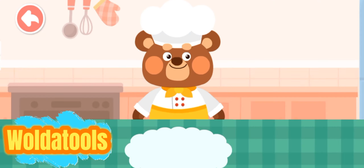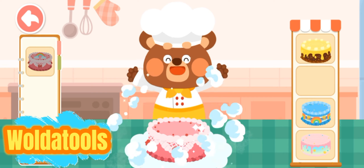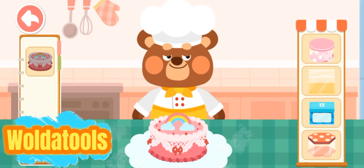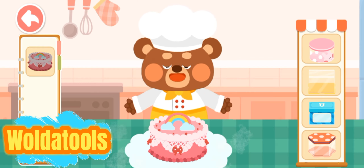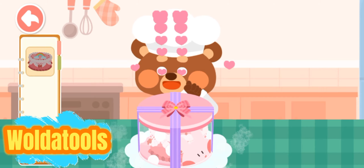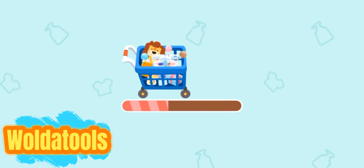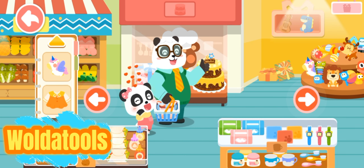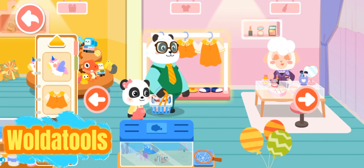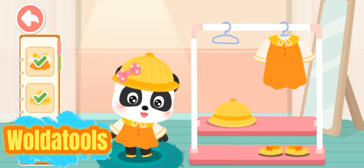Cake section! Bake a cake you like! Clothes section. Choose the right one. You look great. Correct. You look great.